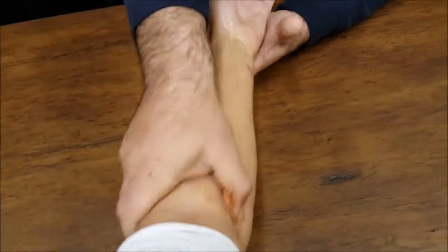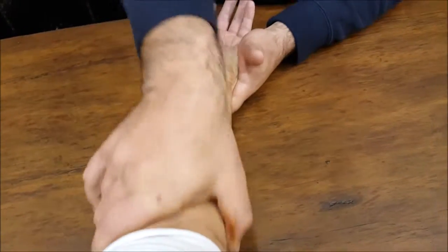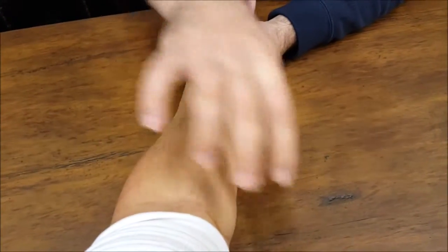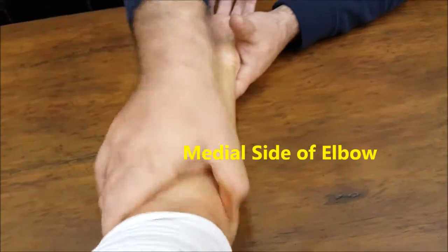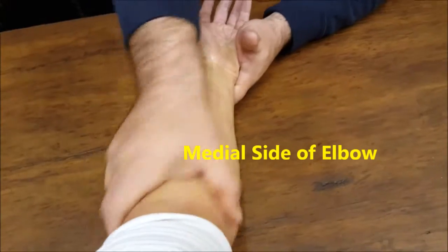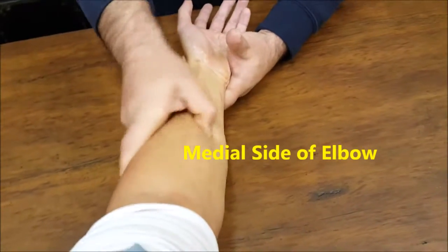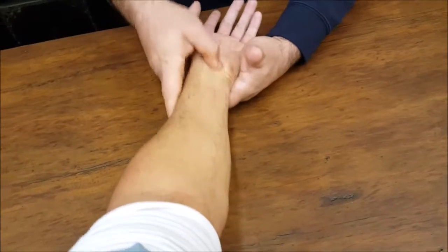Okay, relax your hand. Now, with a lot of people that you treat with carpal tunnel, you will have severe pain on the medial side of the elbow. So when you do press it, there will be a lot of soreness in that area, okay? Then you would literally start working it down.